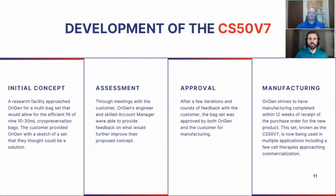Ultimately, once pinch clamps and tube lengths and everything was optimized, we ended up with a final design that is now known as the CS50V7 and has been formally incorporated into the OriGen CryoStore product line. This set was developed about 4 years ago, and the original customer had a ton of success with the product and continues to have success with it. Dave, do you know if any other customers have found success with it? Yeah. It's now being used in multiple applications, including a few cell therapies that are approaching commercialization. It's a source of pride for OriGen, for sure.